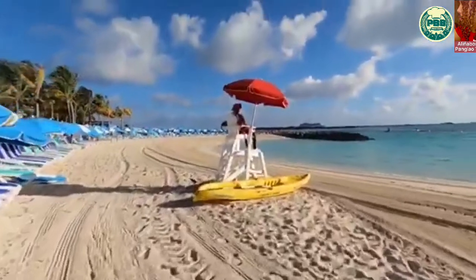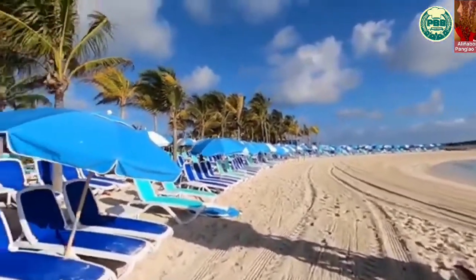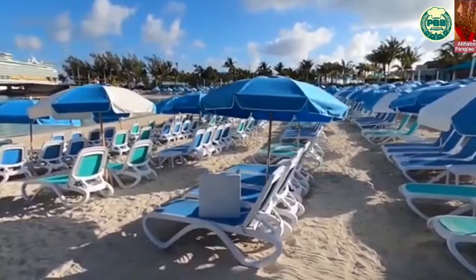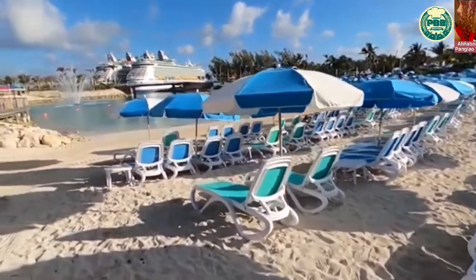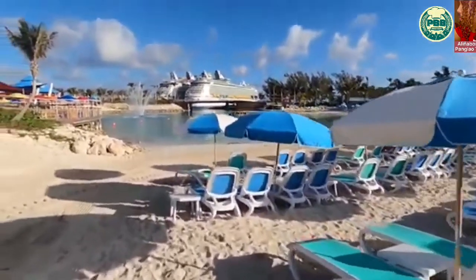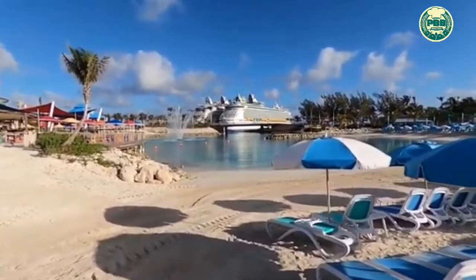Lifeguards here are still on duty without a guest in the area. Before the pandemic, this beach used to be a crowded place as guests flocked to this area, but now it totally looks different due to limited travel restrictions in the US.